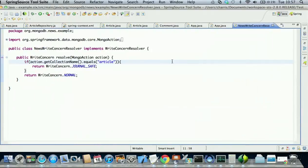So here I'm going to do it at a reasonably high level, and I can say, here it's called a write concern resolver in Spring Data. So here I'm going to say, right, if you get an action that comes in for this collection, if collection name is equal articles, return the write concern journal safe, else do normal, right? So I can actually set this at a whole collection level, I could set it at an individual operation level, I could set it at a connection pool level. So now, when I run my application in a second, it's going to wait until the data is on disk in the journal for me. So that's the little class I define in Spring Data.